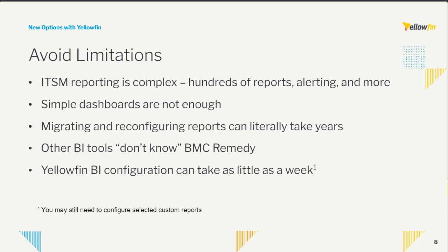With the Yellowfin solution, you avoid limitations from other things. ITSM reporting is complex. Some of the customers that we know have, in some cases, thousands of reports. So replicating that is really not easy. Simple dashboards are awesome, but not always enough. Sometimes you may need dashboards embedded in other tools that represent ITSM data, which is not possible with some of the current solutions that are supported by Helix.